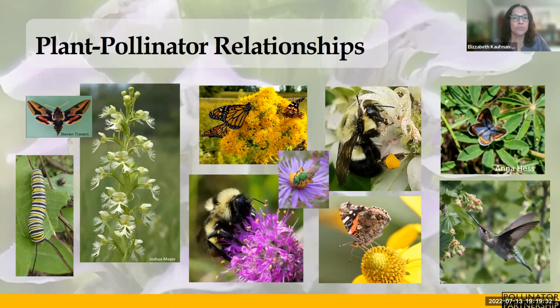Many Lepidoptera, or again, butterfly and moth species, have evolved very highly specific relationships with host plants. An example of that would be the Karner blue butterfly, which is dependent on a single species for reproduction, wild lupine, and the monarch, which is an obligate to the genus Asclepias, or milkweed.